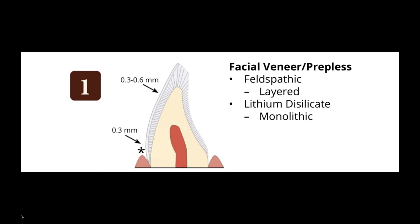Few little hiccups with this. If you're looking to bring the color from a very dark color, A3, A4, up into something 1M1 or OM3, then this won't work for restorative, because you will not have the space to be able to do that. So this really only works from a minimal color change. So it means I'm going one shade or two shade differences. And the rule of thumb that I tell people is it's normally about 0.2 mm per color change.